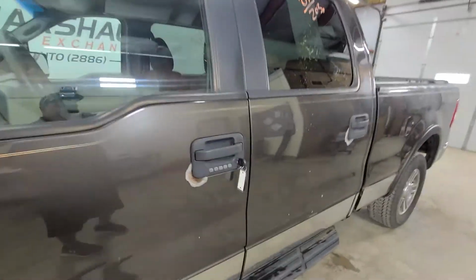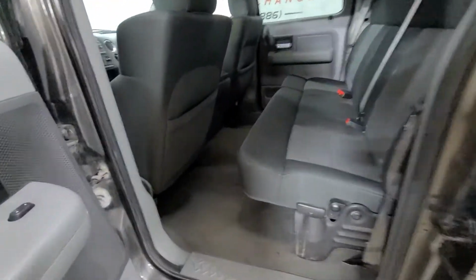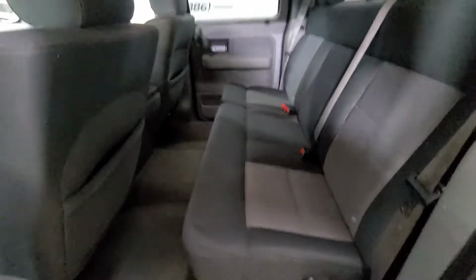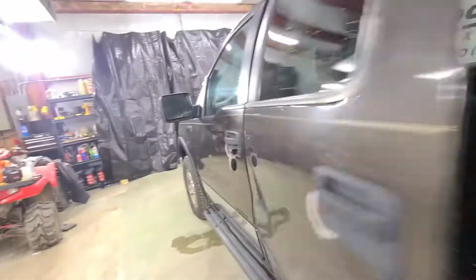Does have the keyless entry system, so enter in your 5-digit code here. You can get in and out of the truck. Super Crew, you got room for 6 passengers in this truck. You got 3 in the back, 3 in the front with that bench. You have the child hooks in the seats as well. So you have that feature as well. It is a non-smoker. It has no smoke smell to it.